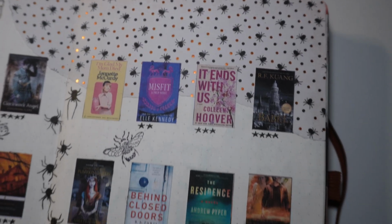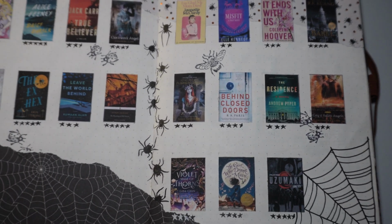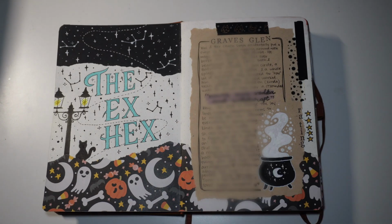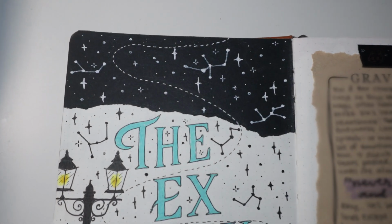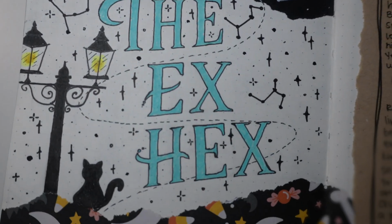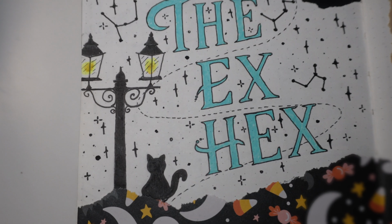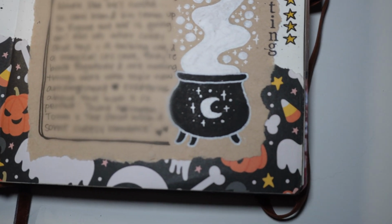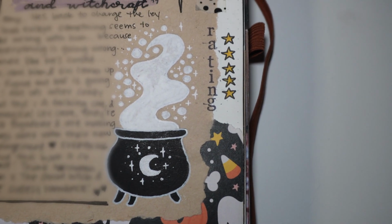The spiders and the papers that I used. This was when I was really having fun with my reading journal. And then this next spread right here, this is probably one of my favorite spreads I've ever made. It's just an X-Hex spread. I loved this book so much that I wanted to do a whole spread on it. I freehanded the title, I drew this lamppost, and I drew this cauldron thing. I don't know, this was just so fun.